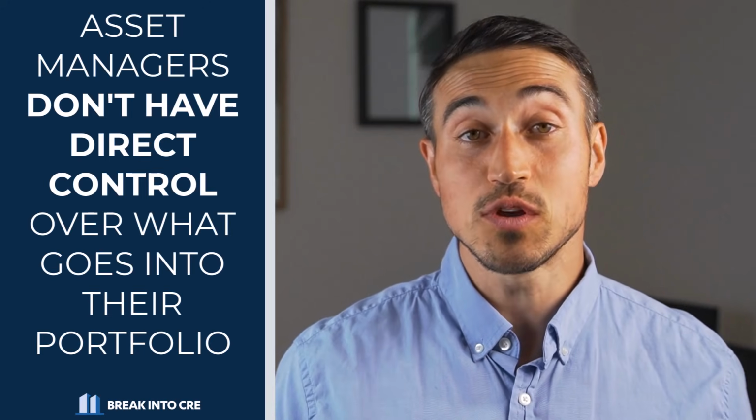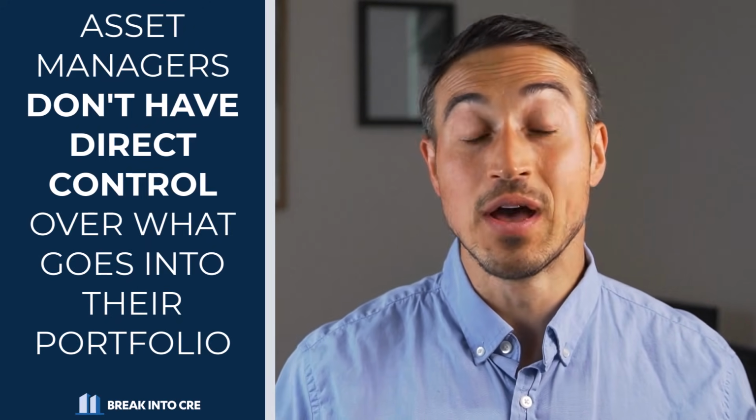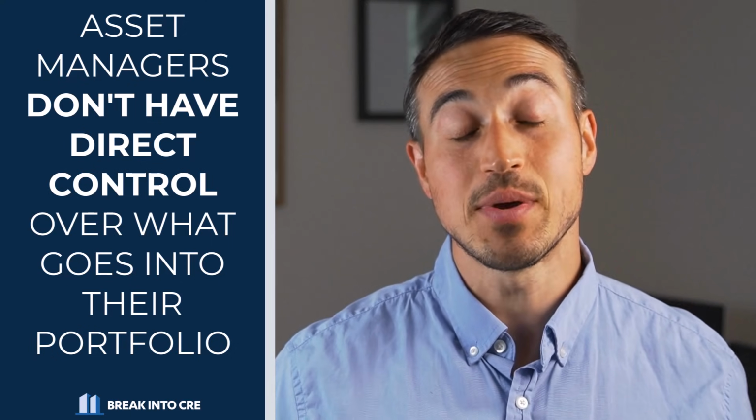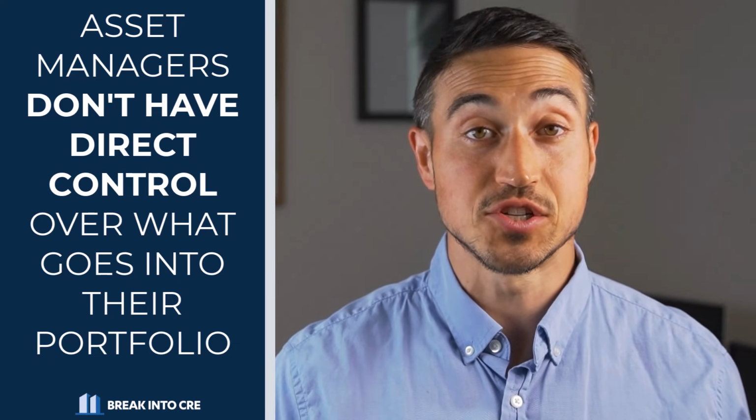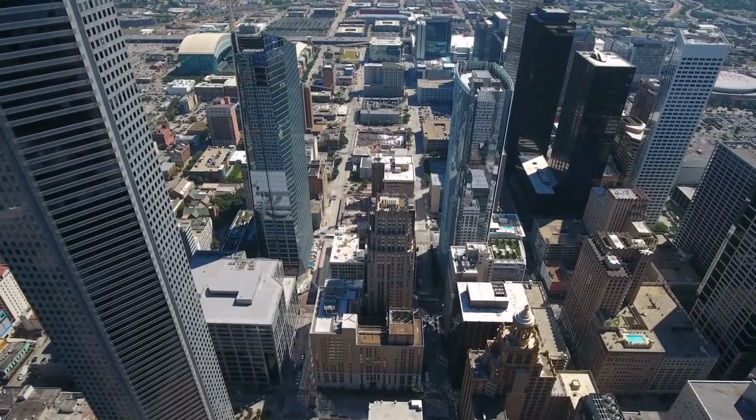Another potential downside of this career path is that asset managers don't usually have the final say as far as what goes into their portfolio. So while you will usually have some interaction with your in-house acquisitions teams, you're typically not going to be the one that's actively selecting the deals you have to manage.